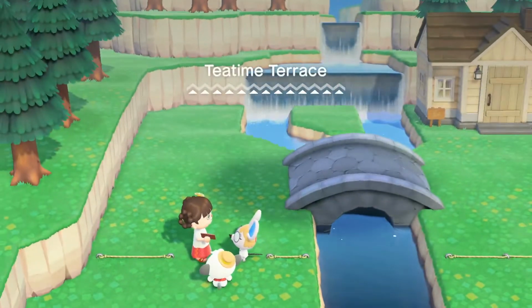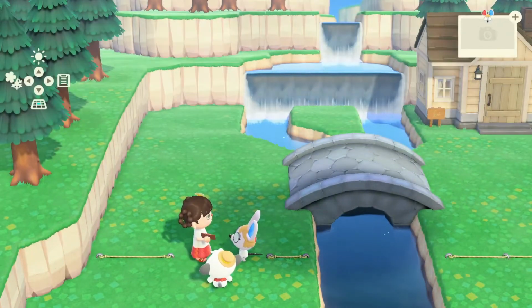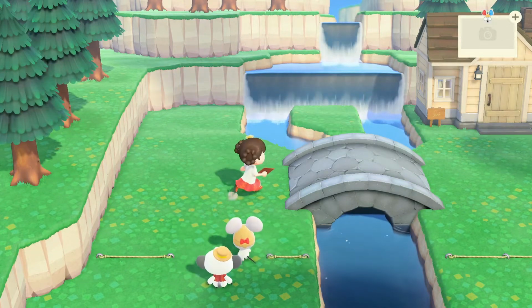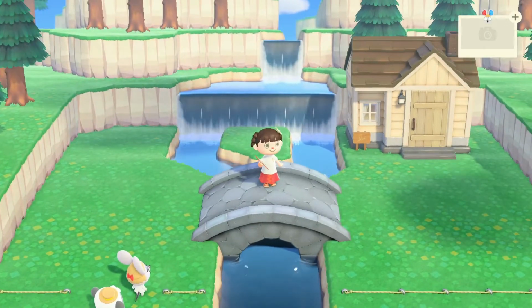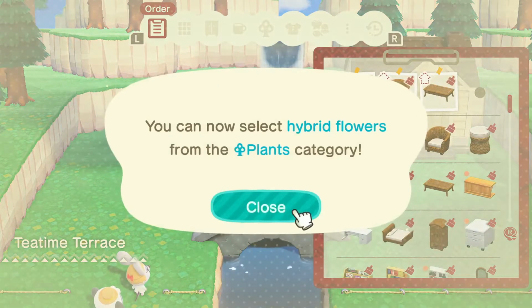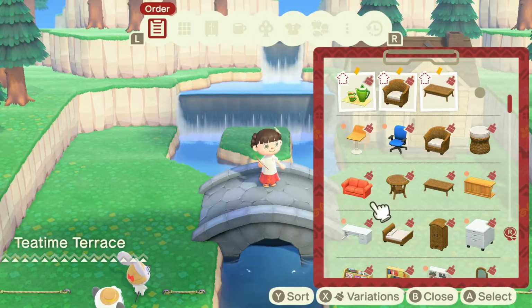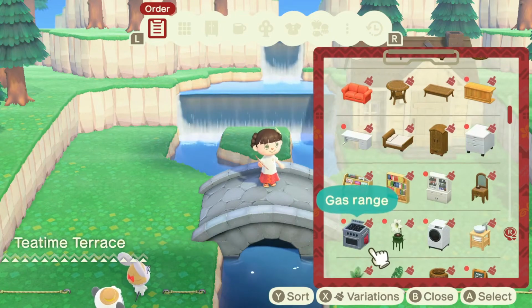I'm calling you Petri because I'm assuming it's Petri like Petri dish, but if it's Petri, I'm sorry. Okay, well, let's just take a quick look at what items. Nice. Okay, hybrid flowers from plants category. We'll definitely be including that. What kind of items do you want here?